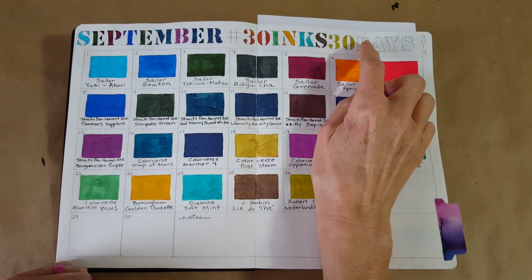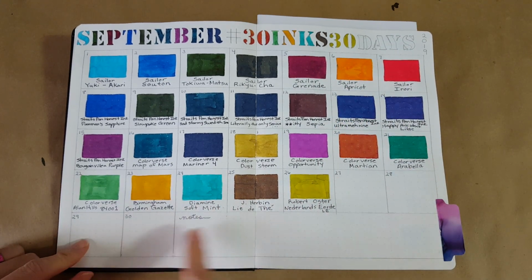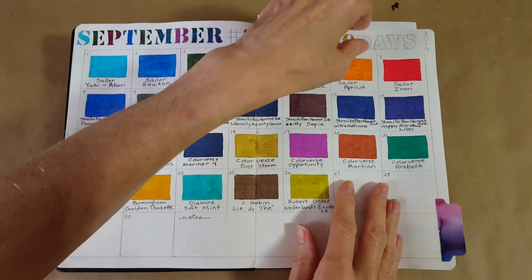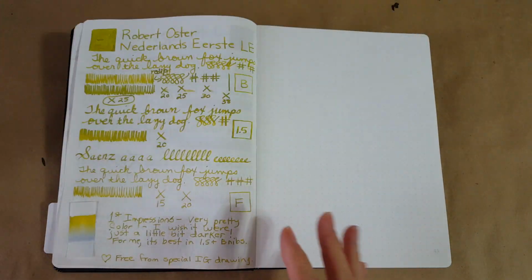I think we're gonna make it. I've got 4 more letters to fill in, and if I remember to do it, I have 4 more days. So this month is flying by. Okay, so here we are.